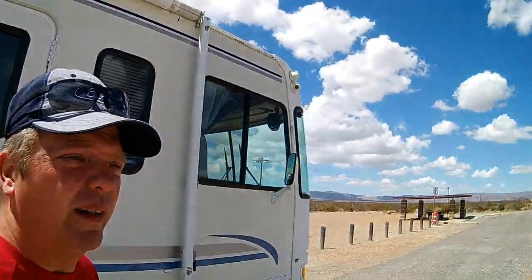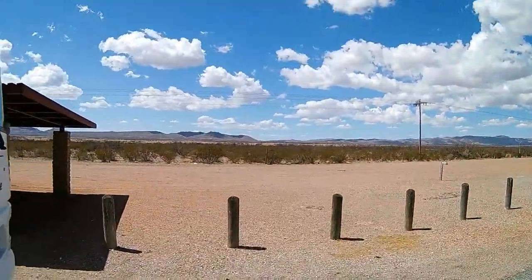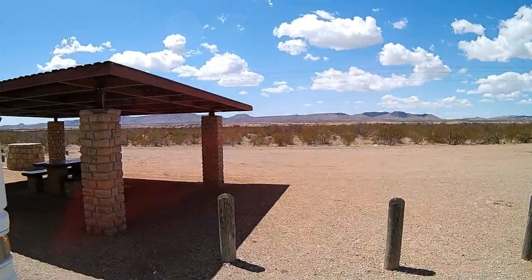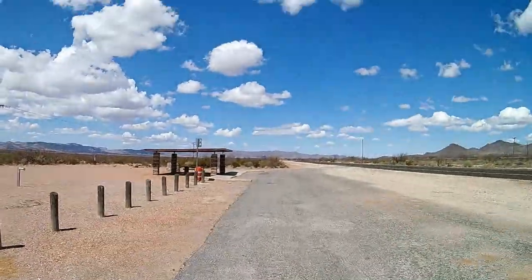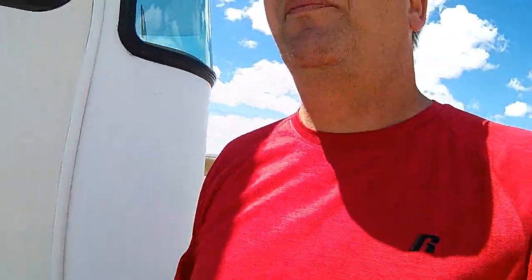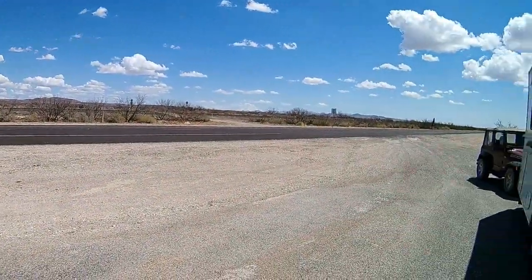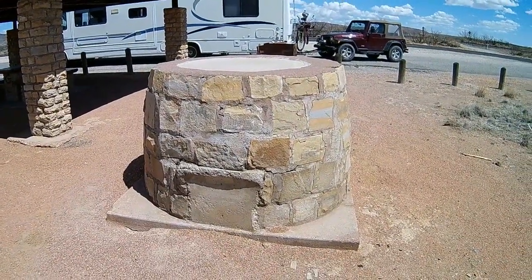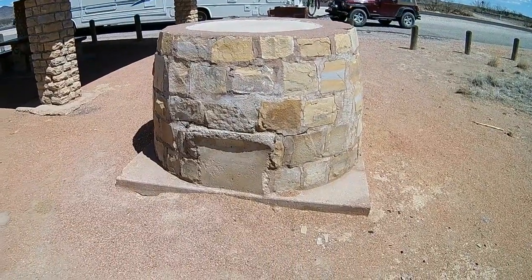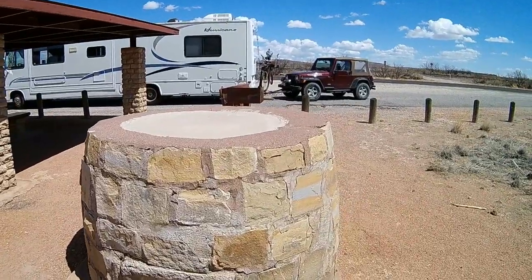Another Texas picnic area. Sorry about the wind. What a view, huh? More of these round things, all concreted up. I think it was for cooking. It built the fire down there. Maybe it had a steel plate or a grid or something on top of it. That would have been neat.